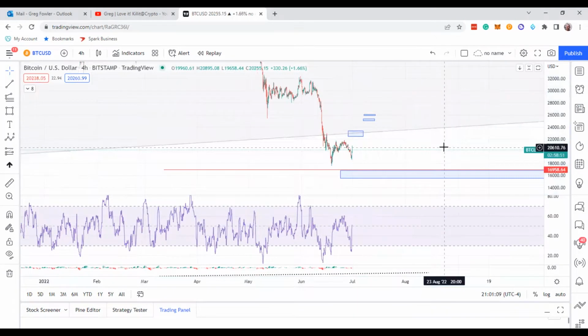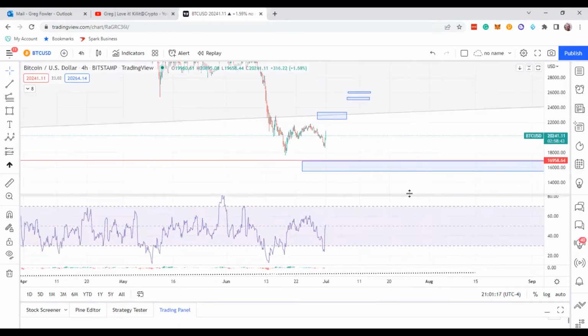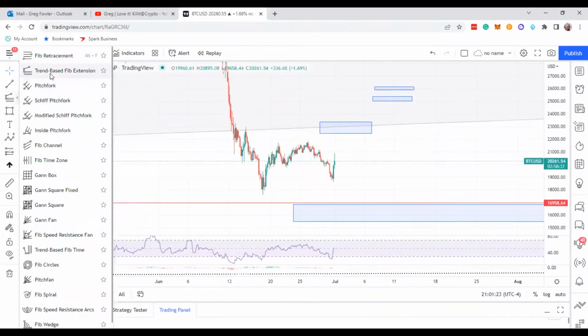I'll tell you exactly what's going on. And guess what? If you were looking to short Bitcoin, you might get your wish. I didn't think this was going to happen, but it looks like it did. I could tell you exactly what went on with this. I looked at it real close. I already got some boxes laid out, but I'll show you guys right here what it did.